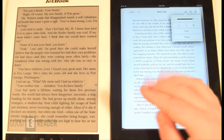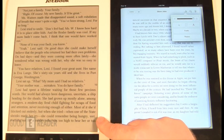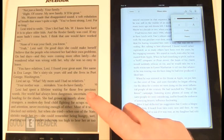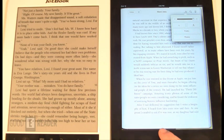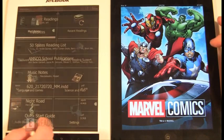In the end, I really do like the e-ink experience. I think the text has a little bit of a higher resolution, saturation, and quality. It's a little bit easier on the eyes than this. Even looking at this is really bright, whereas this is not bright at all. The next thing that we're going to do is look at the comic book experience.